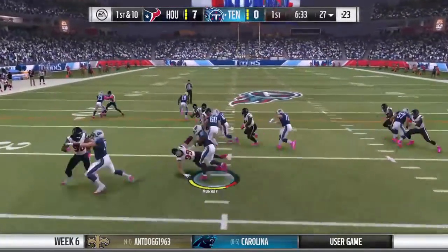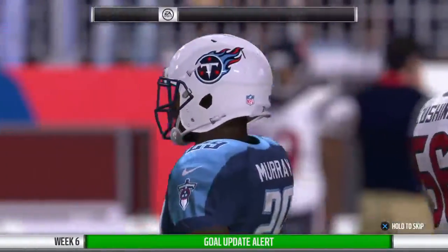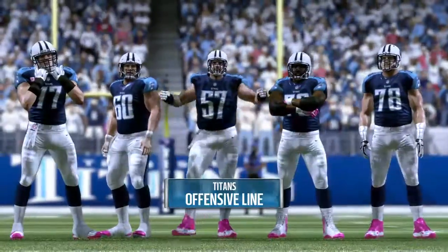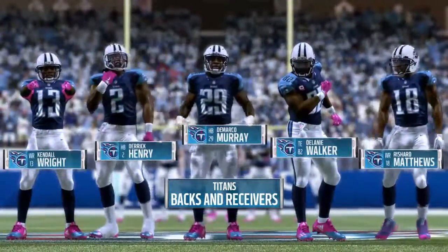Now here's the first carry for DeMarco Murray. Across the 30 to the 31-yard line. It's a pickup of 4, and it'll bring up 2nd down. And when this offense is clicking on all cylinders, the running back is in sync as well. The focal point. Runs, catches, blocks, sets the tone for the offense.